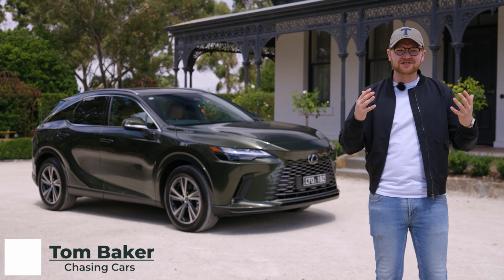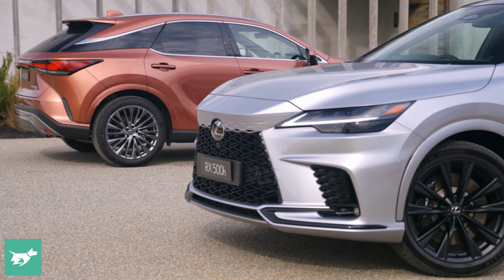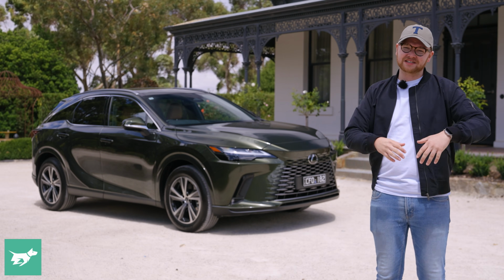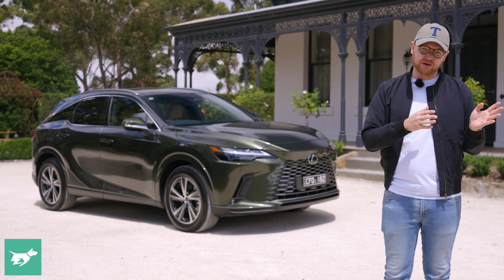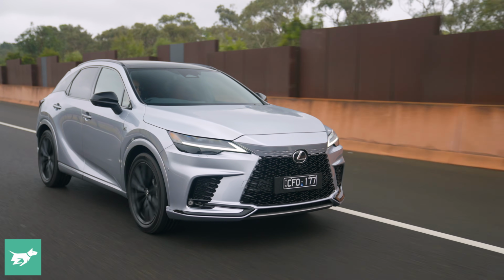Over my shoulder is the new Lexus RX. Now, in the past few years, almost every new Lexus release has been really impressive because the company has been working on its driving dynamics in a massive way, and the new RX is just the latest in that trend. The old car was really well built and plush, but it was no fun to drive. This one is an entirely different proposition, as I'm going to explain in today's video.